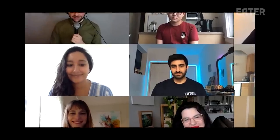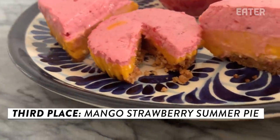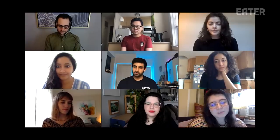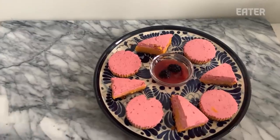The pie that came in third place is the Mango Strawberry Summer Pie by Sonia Chopra. We thought your pie was super beautiful. We all loved the vibrant colors. It was definitely the most colorful and festive pie. But we docked some points because we weren't sure that it fell squarely in the category of pie because it only had crust on the bottom. And then we also felt like some of the contestants tackled a more technically challenging crust. I definitely went for ease of crust in this. So this seems very fair to me.